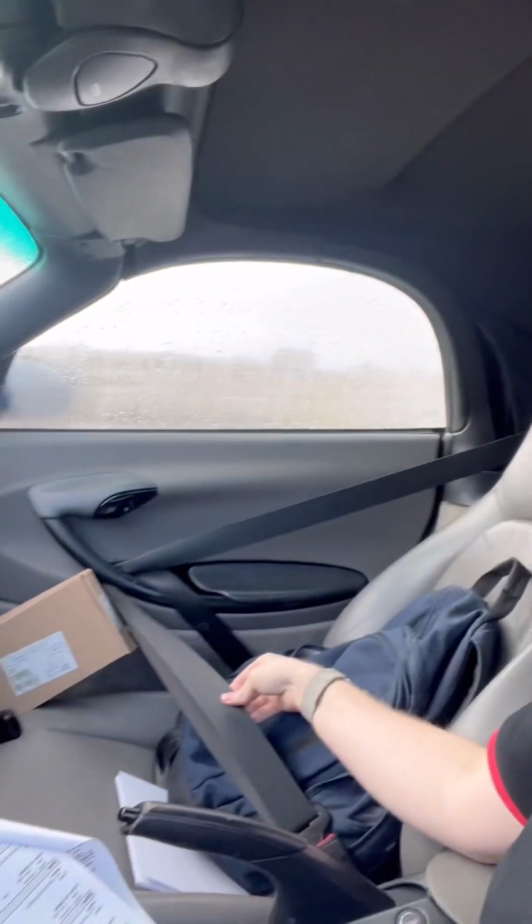The key remote doesn't work. Keys in my pocket. The key remote doesn't work, which is a very fair point, because when I bought it, I pressed the button and nothing happened. Literally nothing happened. So I have to lock it manually, which is fine, except locking it manually means that for some reason this door doesn't work. Probably a separate issue, but it's currently locked with the seatbelt.